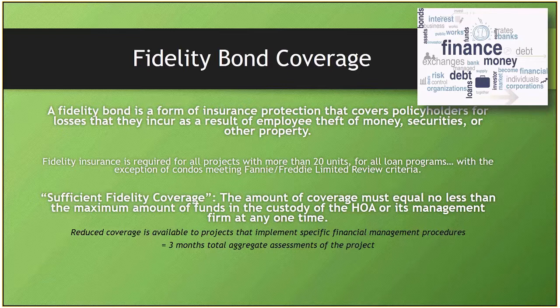So when you have either one of these, you only have to have 3 months of assessments in the project covered. The calculation would be, say I have 20 units. Then we take that over 3 months times whatever the monthly HOA due is, and that would be your coverage. Say they kept $500,000 in their custody at one time based on the budget, but I have 30 units over 3 months at $200 HOA dues, I only need $50,000. I'm not doing the math, but I'm just letting you know it's substantially less if they have financial management procedures in place. Most of them do.